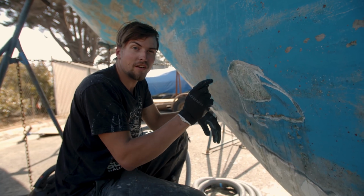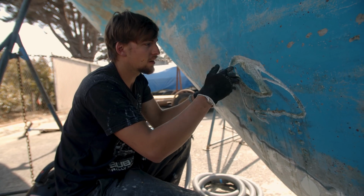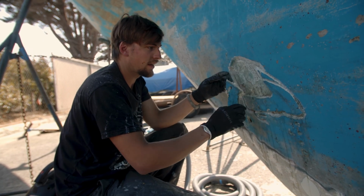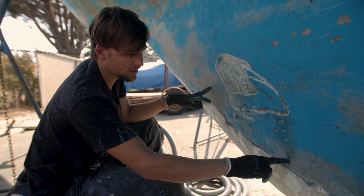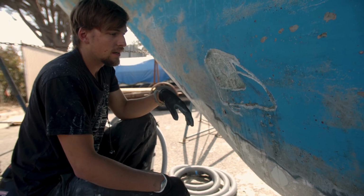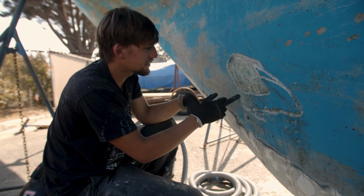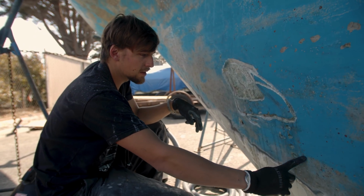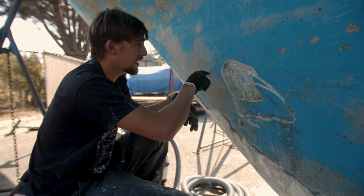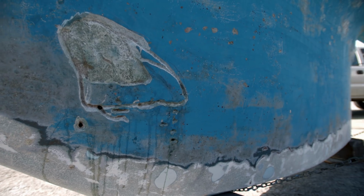What started as a very small blister ended up being a large blister. It's on the very inside, and it basically took off this entire section here. I'm even getting water all the way down to this point. So right now I'm just chasing the water. I've gotten back down to healthy glass all the way here and all the way here. So I think this is probably going to end right about that. That is going to be how big this section is going to be.